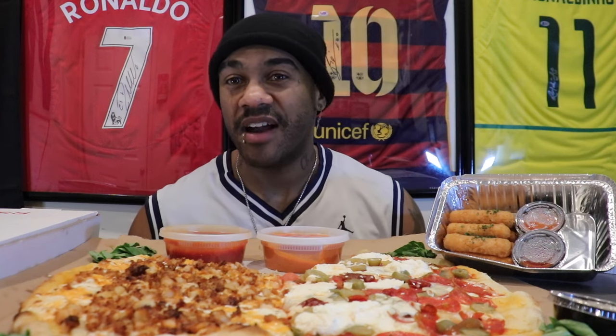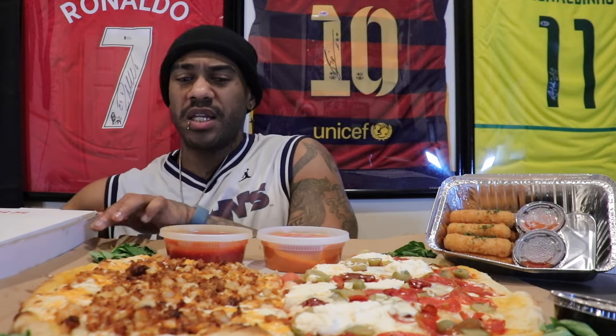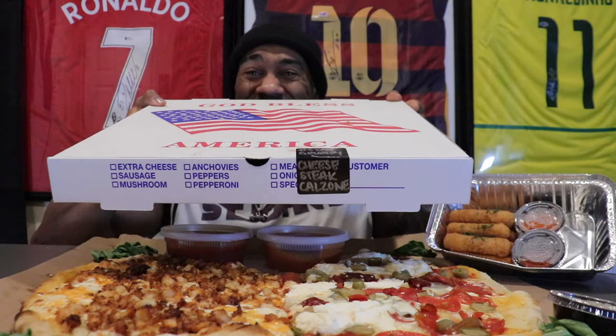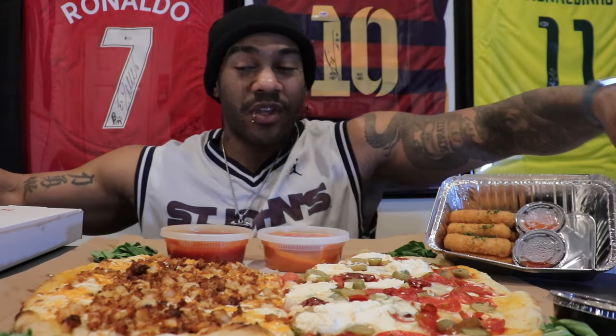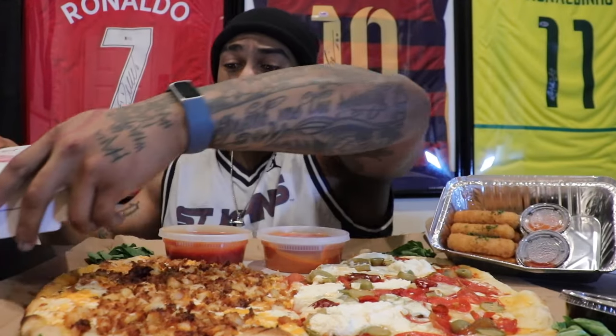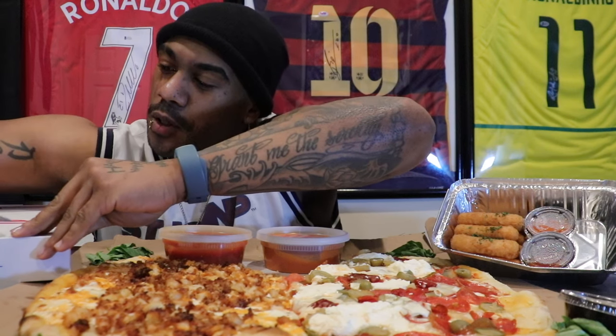Y'all want to see the calzone? I haven't looked at it yet. It's still sealed. Y'all want to see it? Hold on. I'm going to give y'all a sneak peek. Y'all don't have to stay and watch me eat it because I can't fit it in here. But look, this is a calzone. All right, hold on, because I got to open it. Y'all think I'd be lying. Look, it's still sealed right here. So I don't know what it looks like. But we're just going to pop this bad boy open real quick, off to the side real quick. Here we go.